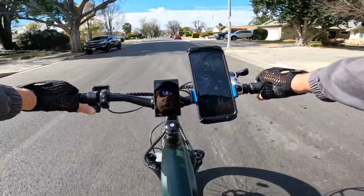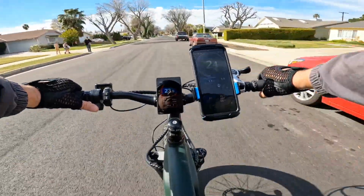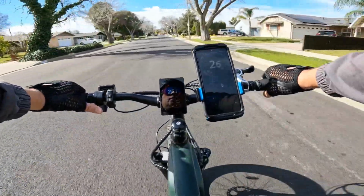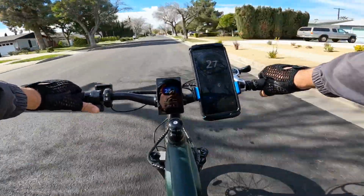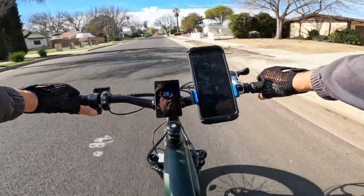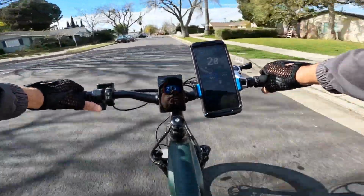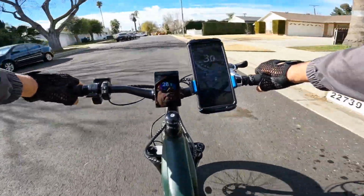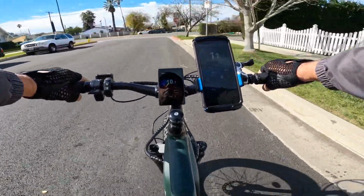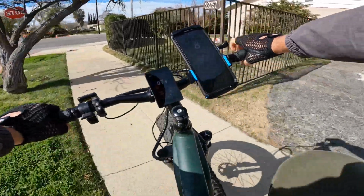18, 21, 23, 24, 26, 27, 28, and I go with GPS, 29, 30. So it hit 30 with throttle only, which is not bad.